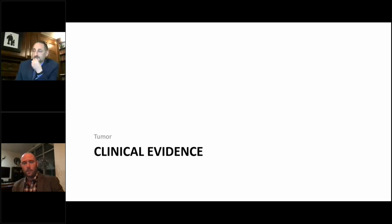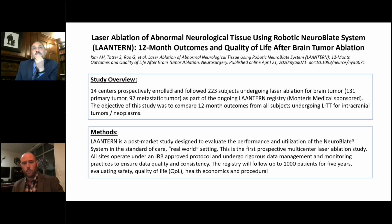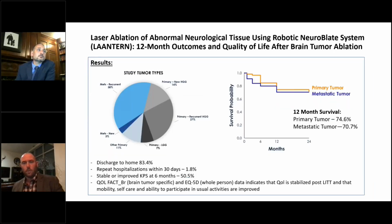So I think there's just 1 or 2 slides here I'll show very quickly. Monteris wants you to be aware, and I would like you to be aware as well, of the registry called LANTERN, which has been going on now for a couple of years, multi-center, tracking the outcomes of patients with tumors, now well over 200 patients registered in LANTERN, and looking at their 12-month outcomes. We do have some results. This is published, but some key points here.